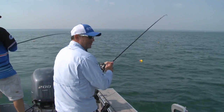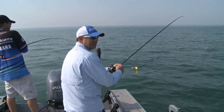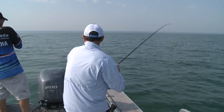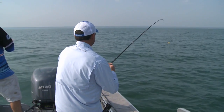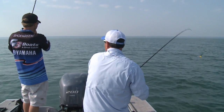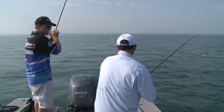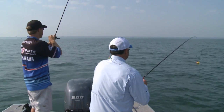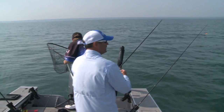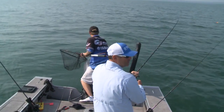Perfect. Well, I'll tell you, we don't even get the poles out and we have another one on, so that's what we're wanting. That's good fishing. That's catching, that's what that is. That's what you come to Lake Erie for right there. That's right. And I'm just bringing them in slow. No, that's perfect, honestly. Bringing them in slow. Perfect. These hooks aren't very big that we're using on this harness.